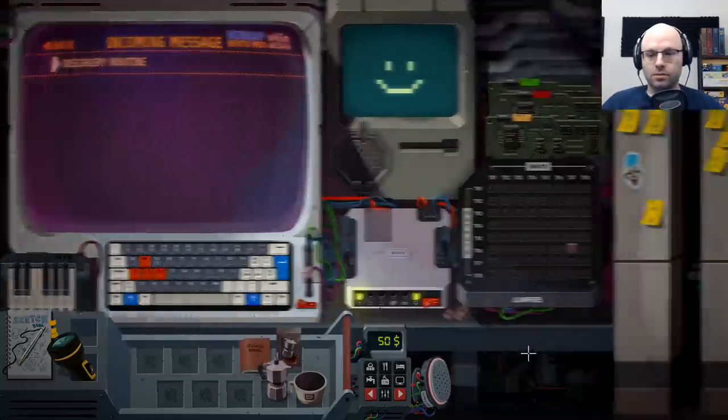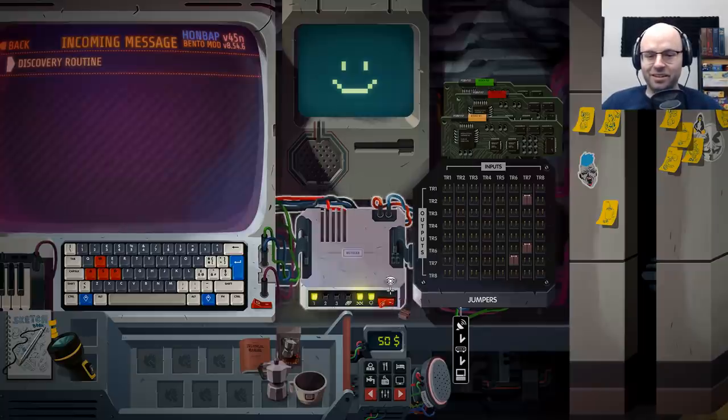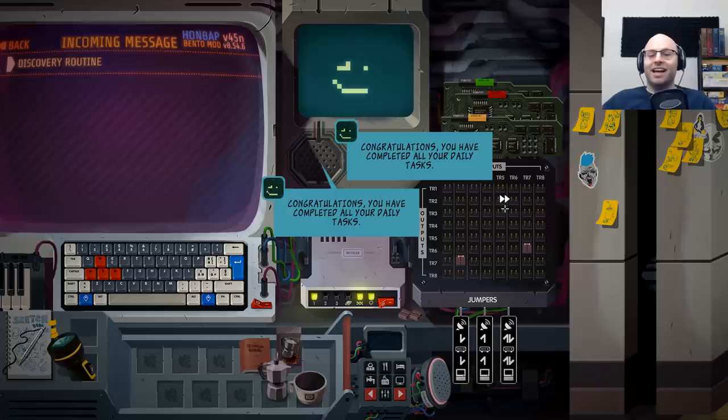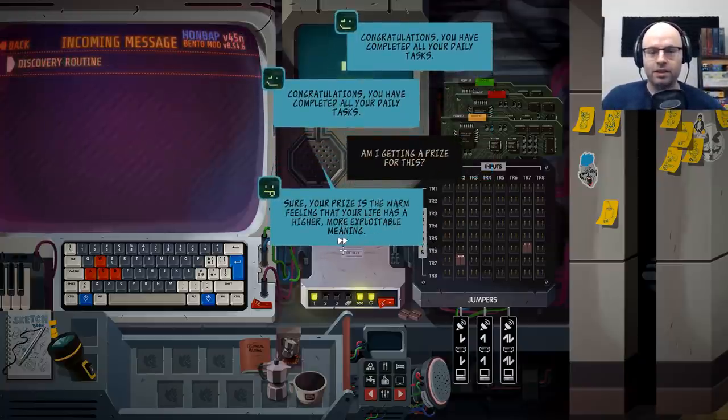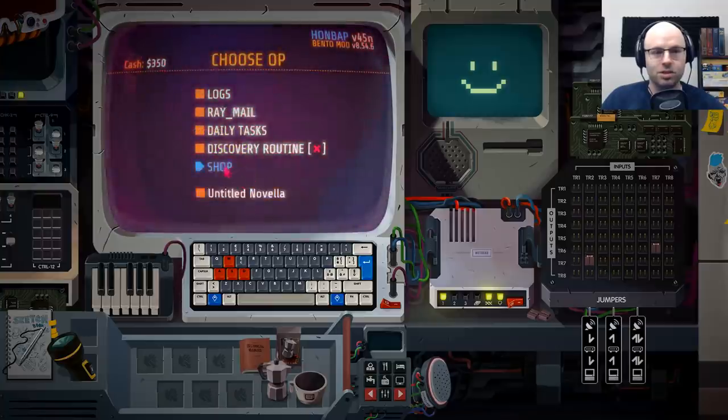So if you want to do 276... 2, 7, 7, 6. Six, seven. 7, 2. Oh, ladies and gentlemen, apparently it actually only required 2 switches, but through the process of educated guessing, he's done it. Sure, your prize is the warm feeling that your life has a higher, more exploitable meaning. Let's go. Oh, I need to leave the links. Let's go, boys. Great job.